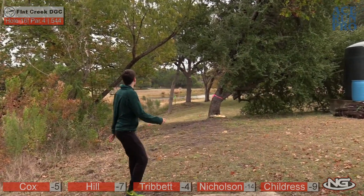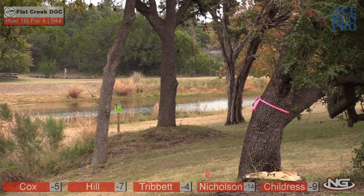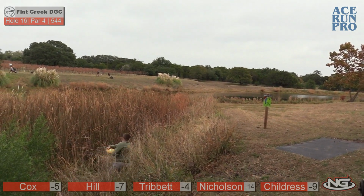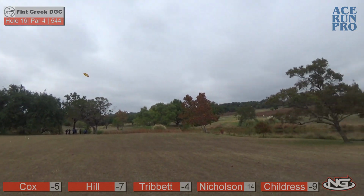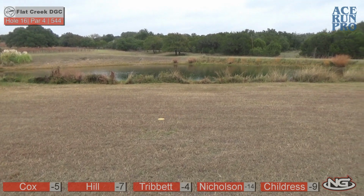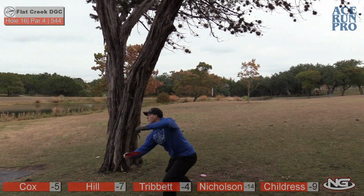Right up the middle here goes Mathew. Oh, that was just a few inches away from being a really good shot. Good, out. Working its way back towards the middle for Mr. Tribbett. Very nicely done.